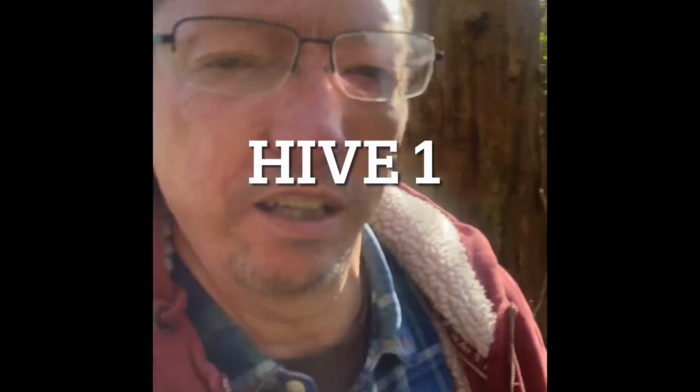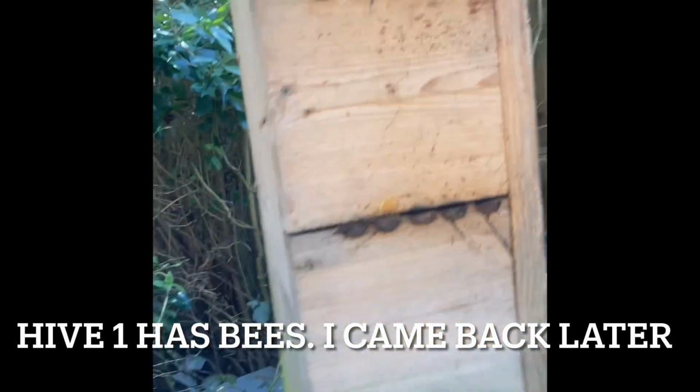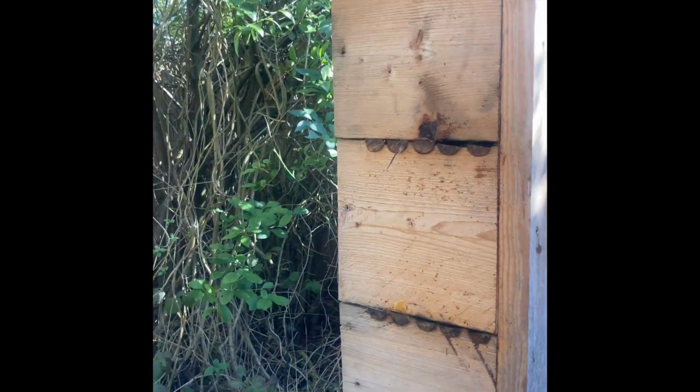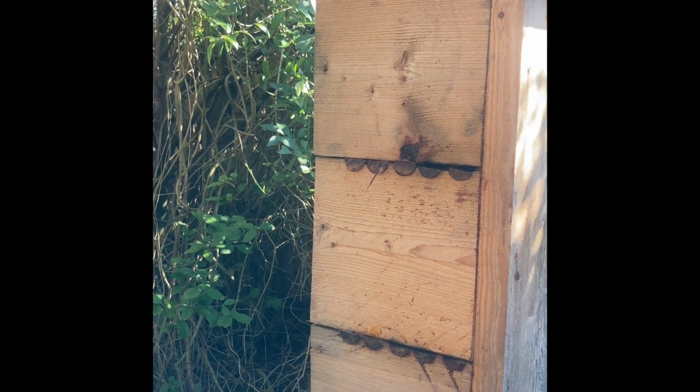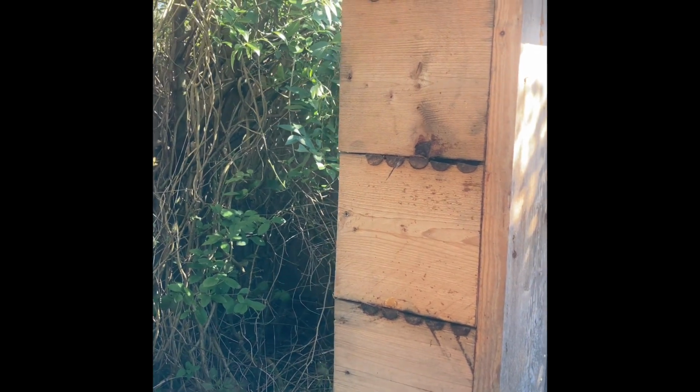Going to have a quick look at all my hives to see if we've got any activity. It's still a bit chilly, so we'll have to see, but it is sunny. Anything going on yet? Nada. Just did have bees flying around the other day, but today it's a little bit frosty out, so it might just be too cold. Let's go and have a look at one more.